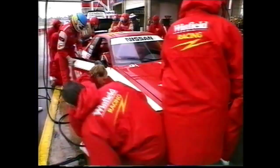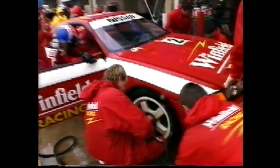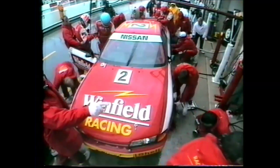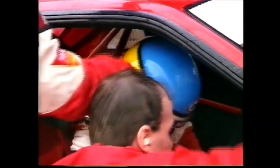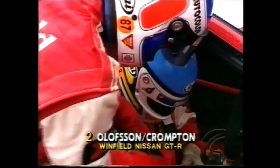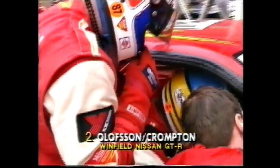It's because of the very, very heavy mist on the top of the mountain, and visibility is almost zero up there. And at this time, the number 2 Winfield Nissan comes in. Neil Crompton exits the car, and Anders Olofsson is going to take over the wheel again. Jimmy Richards came in just a few seconds ago. That moved the number 2 car up to the lead. And Johnny Cecotto's in as well.